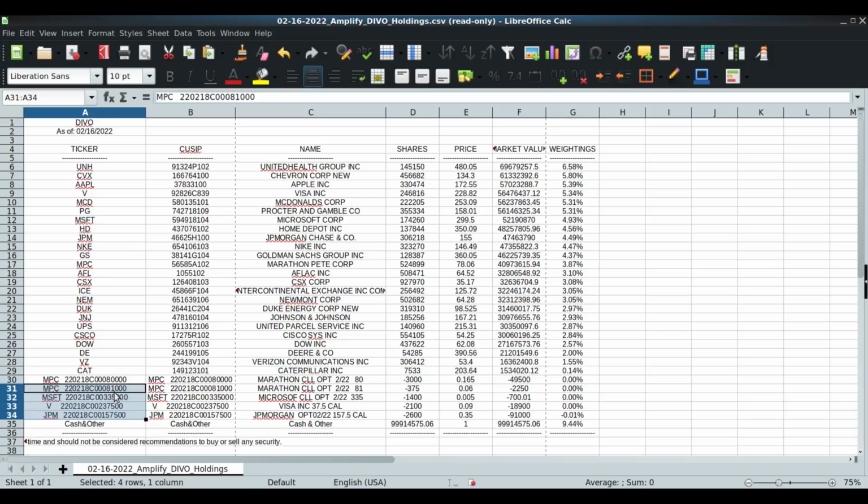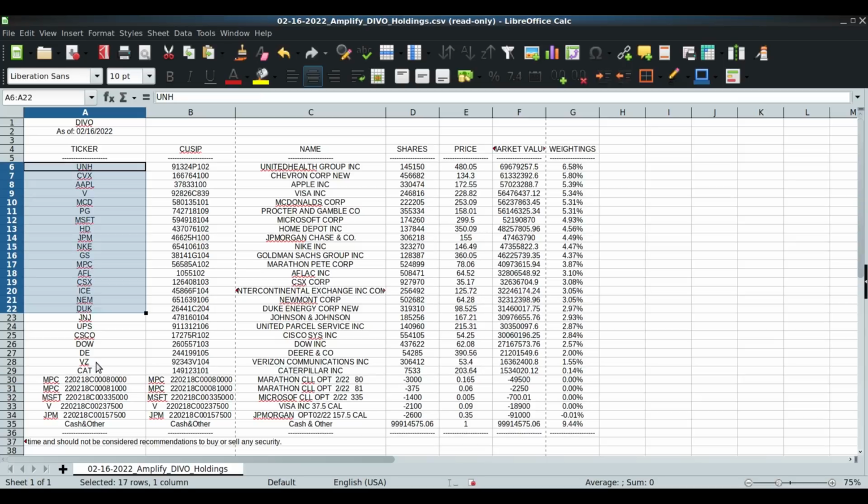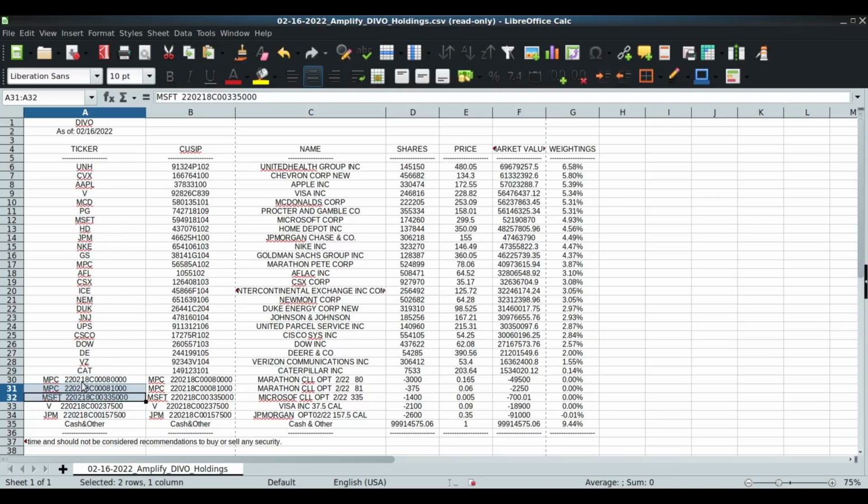I did watch a video recently where they were talking to one of the Amplify DIVO ETF personnel, and they said they're going to get more aggressive with the actual covered calls in 2022. That'd be interesting to see if they do that. As long as I've been in this ETF, they've not put a lot of covered calls on. I've never seen them have covered calls on everything. So it's pretty normal for them to only have 5, 6, 7 or so on at a time. That's kind of what they do with this ETF.